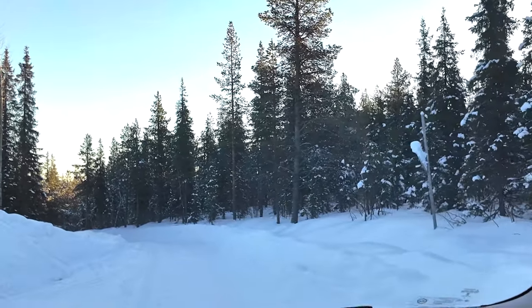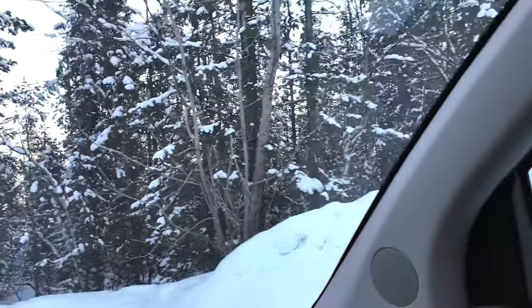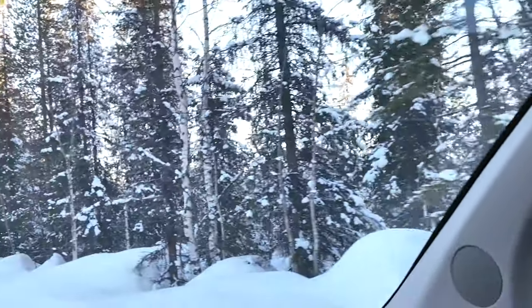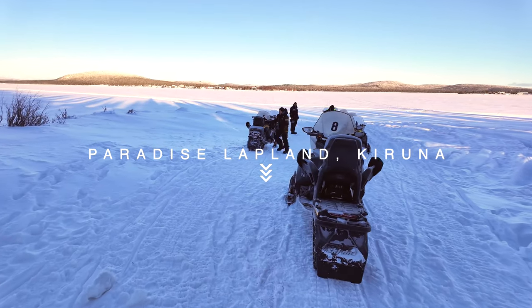We started our second day in Kiruna with our tour guide picking us up to take us on a snowmobile adventure. Adrian and I couldn't wait to ride on the river and zip through the forest.